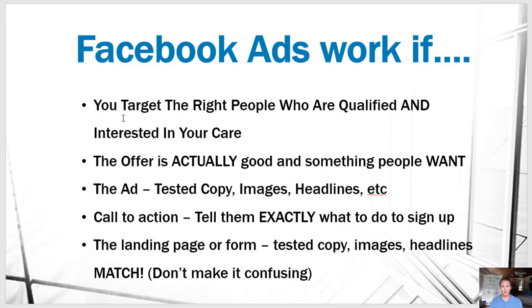So I already mentioned most of this, but just to reiterate, your Facebook ads will work if you target the right people who are qualified and interested in the care and the services that you offer. If you run an ad to someone that is not qualified for your care, your services, or they're not interested, then it's a waste of money. But if you put it in front of the people that are interested and are qualified, you're going to hit home runs all day long. You're going to fill up your practice and you're going to make a lot of money.